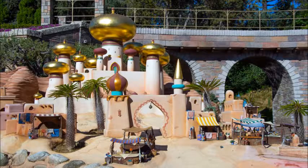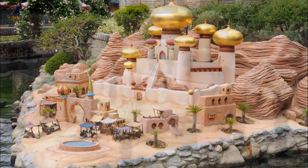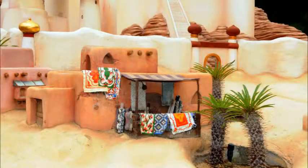Just ahead is the city of Agrabah. A city of mystery and enchantment. This is where a street rat named Aladdin first saw Princess Jasmine in the marketplace and stole her heart. Through the power of love and the help of a genie, they were happily married and lived in the Sultan's palace on top of the hill.